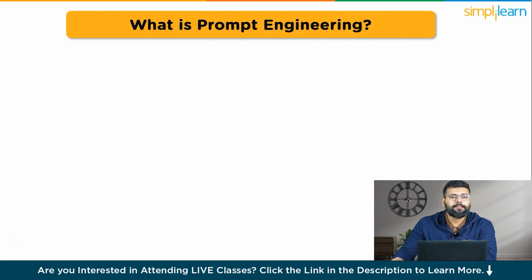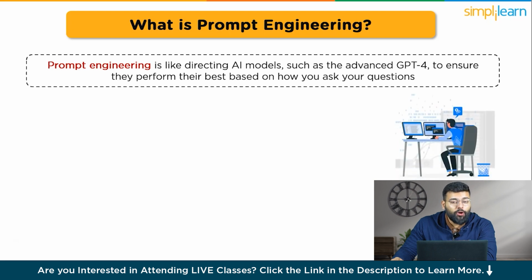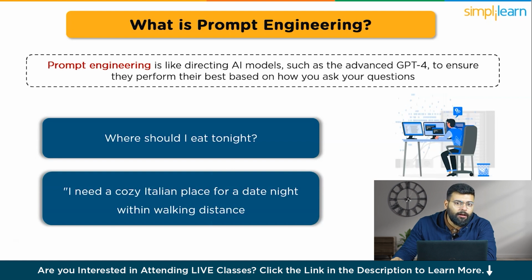So let's get started and let's understand what is prompt engineering. Prompt engineering is like directing AI models such as the advanced GPT-4 to ensure they perform their best based on how you ask your questions. And now we'll see why it's crucial. So imagine you are seeking restaurant recommendations. If you ask, where should I eat tonight? You might get a random suggestion. But if you specify, I need a cozy Italian place for a date night, within walking distance, you will receive much more relevant advice. That's prompt engineering, shaping your questions to fetch the most useful answers.